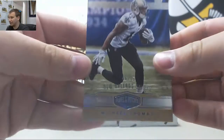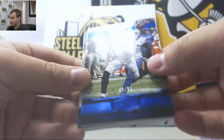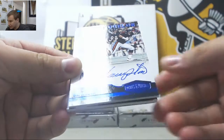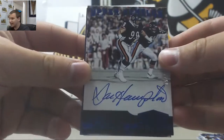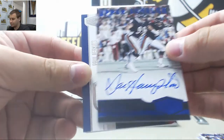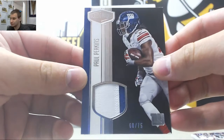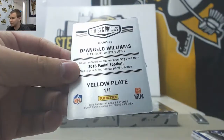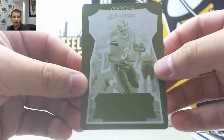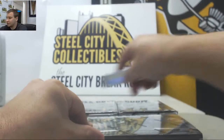Number to 79, Michael Thomas, base. Mike Wallace to 50, blue base. Numbered to 50 for the Bears, Dan Hampton, upper echelon blue auto. To 75, Paul Perkins patch. And 1-1 plate for the Steelers from 16 Panini Football, DeAngelo Williams. 1-1 yellow plate. Three boxes to go.